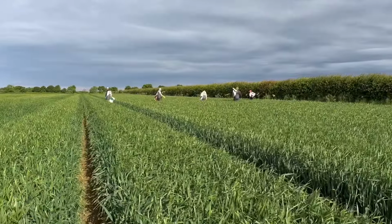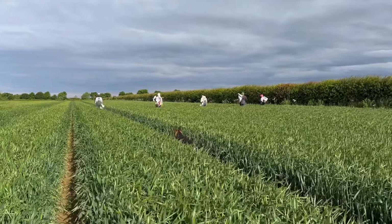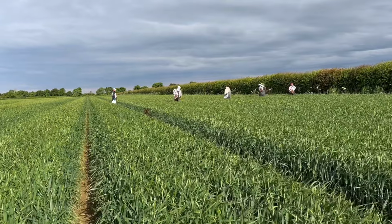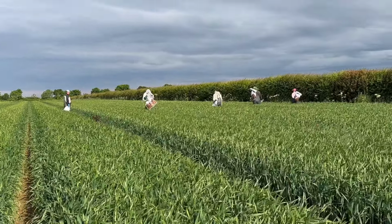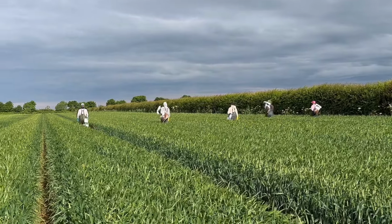So what we're doing now, you can see there's 5 of them at the minute. We normally have 8 or 10. One car couldn't come, so there's only 5 at the moment. But because we're so particular and so meticulous about getting rid of it, we'll have 5 of them like this. We'll walk around the outside of the field for a start.